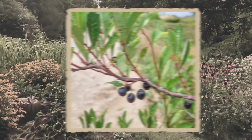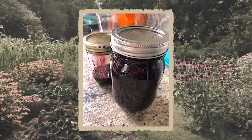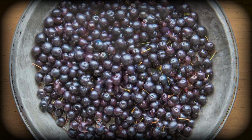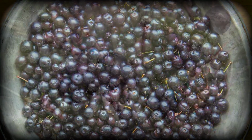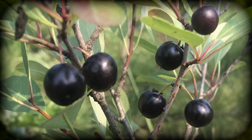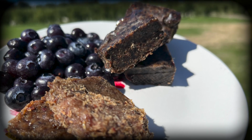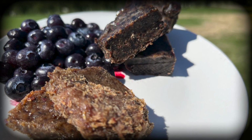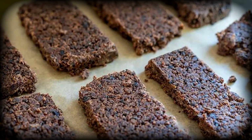Sand cherries are small but intensely flavored, with a sweet tart taste that's perfect for jams, jellies, and pies. The fruits are also excellent for drying, creating a concentrated source of nutrition that could last through long winters. Native Americans traditionally mixed dried sand cherries with meat and fat to create pemmican, a high-energy food that sustained them during travels and lean times.